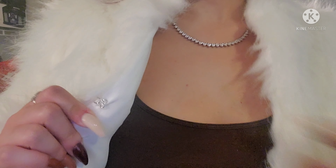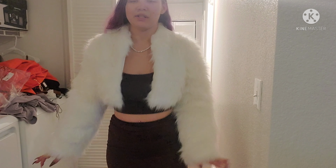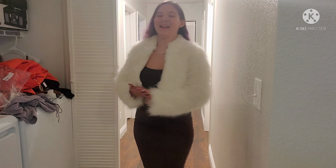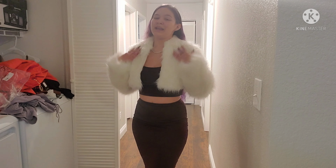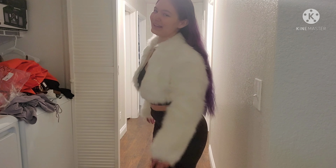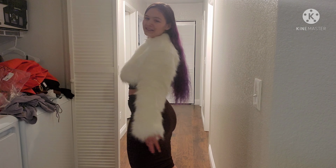If you want to clasp it, they do have clasps for you to clasp yourself, but I prefer the open look. It just gives me the vibes that I'm going for. Very, very nice and makes me feel expensive, even though I'm on a budget. But yeah, very cute. You definitely need this in your closet.